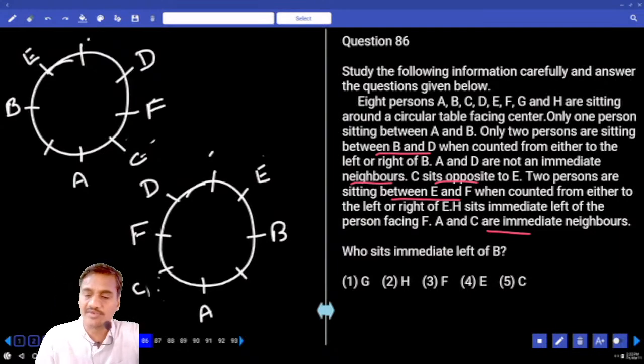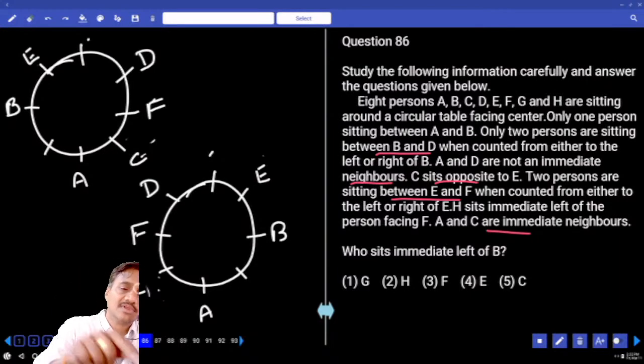H sits to the immediate left of the person facing F. Now the one who is facing F is B. H is to the immediate left. H is here.